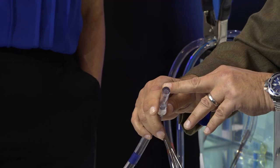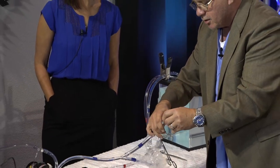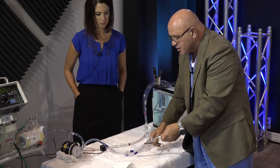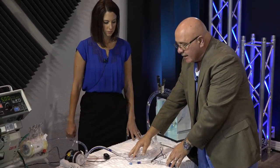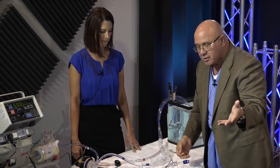And you can have these. These are manufactured by multiple people. You can get and create this on your own. So I'll set this down for now. So that's the sidearm that's extra in a standard ECMO circuit, but with the sidearm for performing the AngioVac procedure.